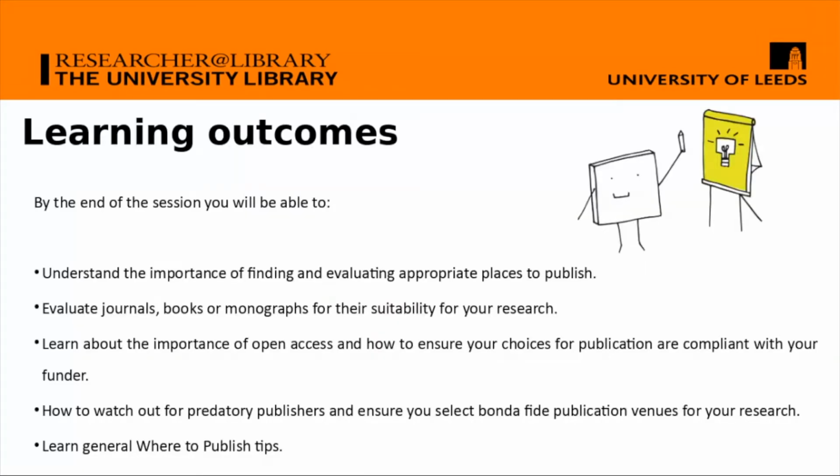So the learning outcomes from today's session are to really understand the importance of finding and evaluating appropriate places to publish. You'll learn how to evaluate journals, books and monographs for their suitability for your research. And you'll learn about the importance of open access and how to ensure that your publication choices are compliant with your funder's open access policies. We'll explain what predatory publishers are and how you ensure that you select credible publication venues for your research, as well as general where to publish tips.